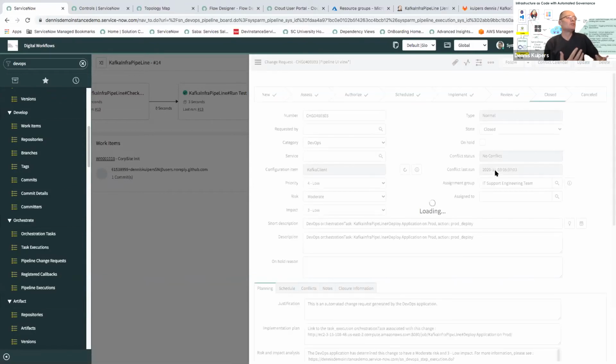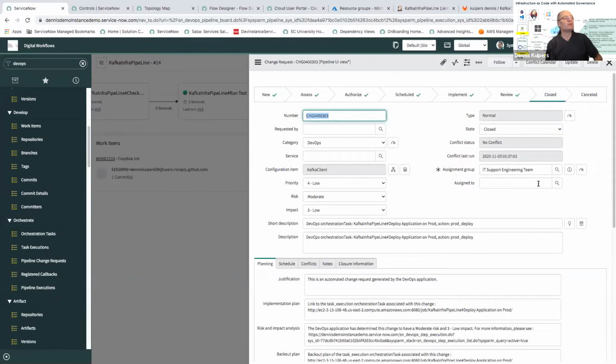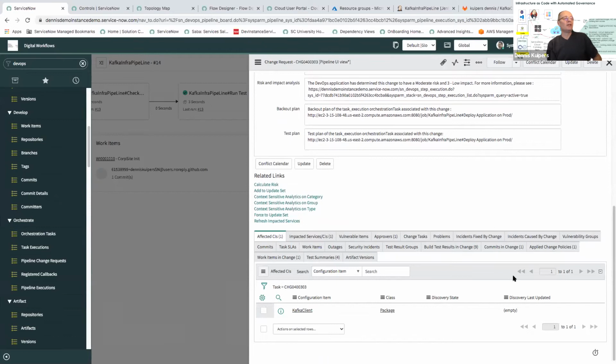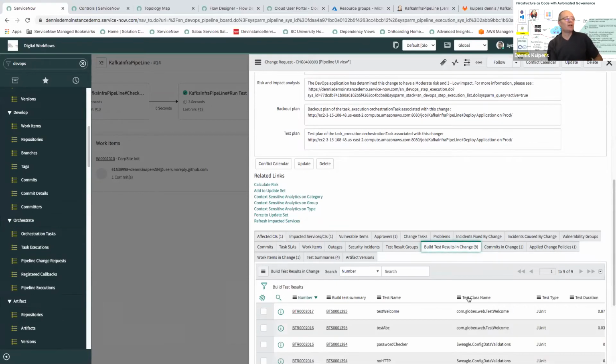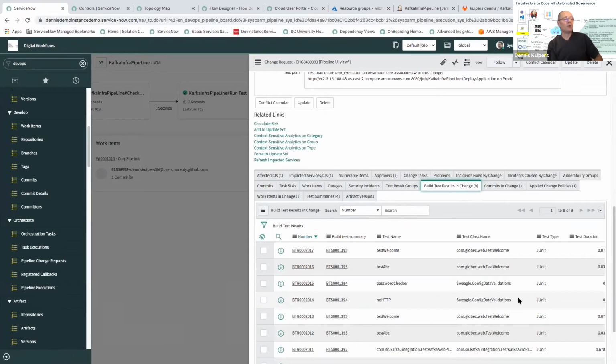But as soon as I scroll down, you will see a little bit more details about the change itself. Here we have the typical change request stuff. Here we can see that some of the fields are auto filled in, but that's something that you can change. But when I go down, I can see all the things that come from the pipeline. For instance, I can see all the test results of my JUnits, and here I have my JUnit test from the Swiggle point of view.